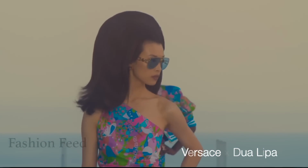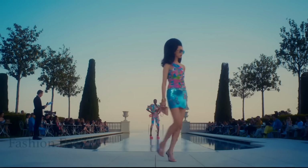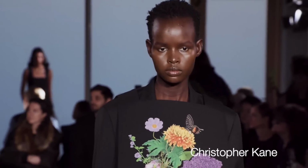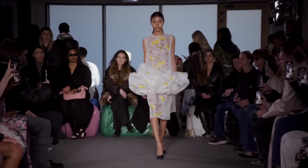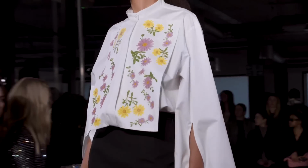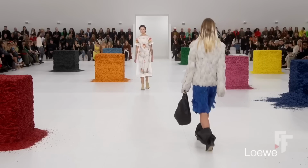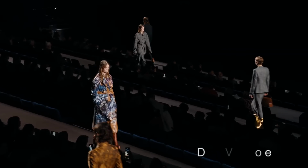We also see some more of a Barbie-esque version in the Versace and Dua Lipa collab, having very bright colors such as blue, pink, and green. We also see just illustrations, not quite prints per se, just a little detail here and there. In Christopher Kane, I can't say that I am the biggest fan of just a little sticker on there, but you know, what can you do? We see some florals in Loewe having kind of a print of a dress on a dress with a floral print.